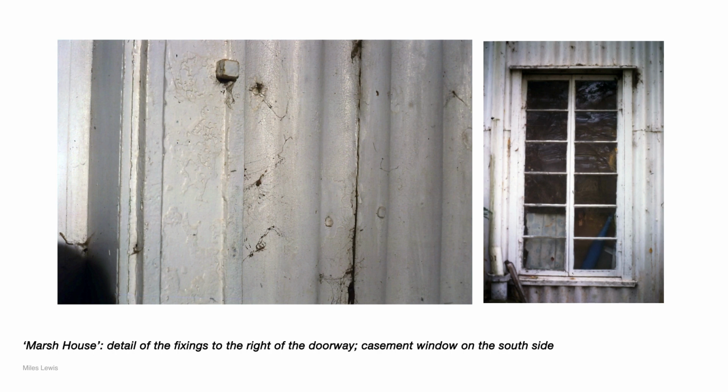And here you can see the heavy gauge iron and the cast iron corner pilaster and the bolts holding it together. Timber casement windows. Now turning to some other Scottish and better documented Scottish buildings.